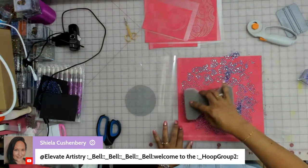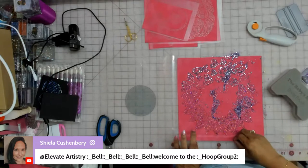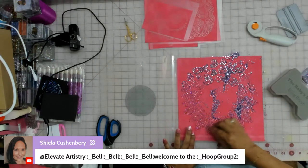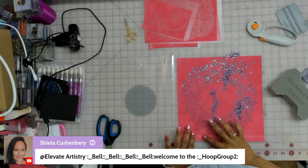As to why, that's why the squares are the same, to help you line up your design so that you can layer them instead of having to figure out how to layer it yourself. Okay. That was the point of that, which I failed miserably.